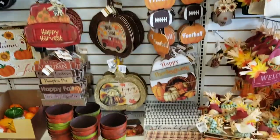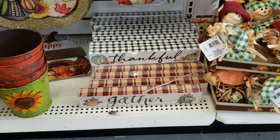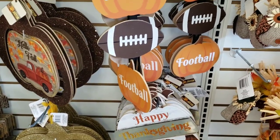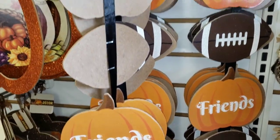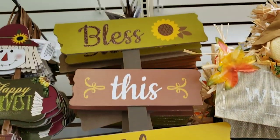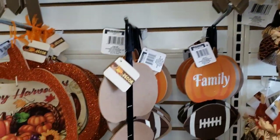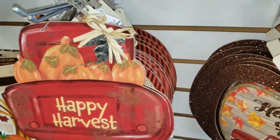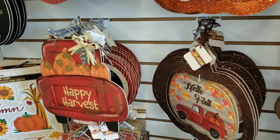Now we're moving over here to their wall of decor, and look what I see, yay! I'm so excited to find the little gather and thankful signs. I did pick up one of each of those, and I showed you guys these in the haul previously, the little family, friends, and football sign, and then bless this home. And guys, I'm really working hard to not get the people in the video, so that's why I move up close for some of these shots, because I'm letting people pass behind me.